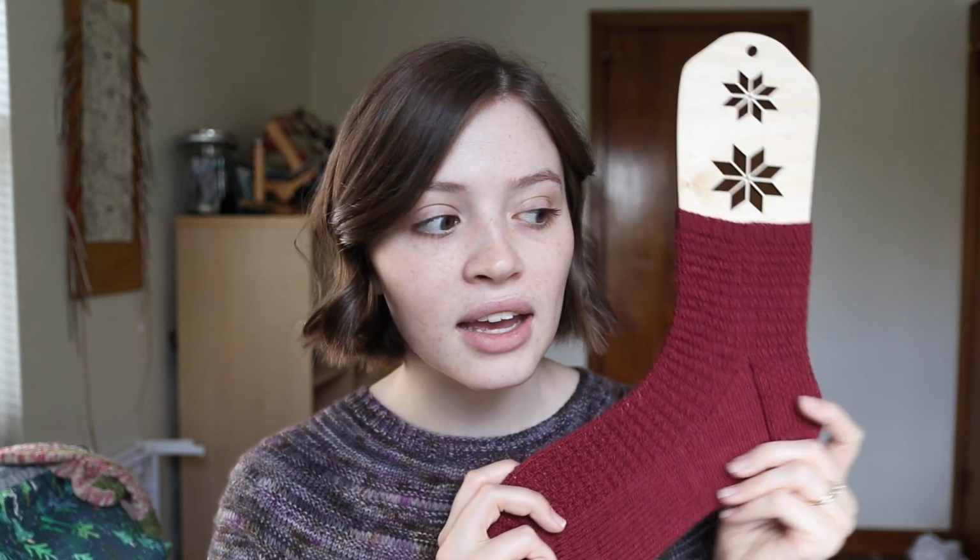So this is using Debbie Bliss Toast yarn, which is a 4-ply MCN yarn, which is merino cashmere nylon. So it's quite soft, and I don't know how it will hold up as socks because of the cashmere, but it is incredibly soft and fairly affordable. I'd say it's a medium range priced yarn. It's, I think, $15 for a 100-gram skein. And with the cashmere content, that's a pretty good price.